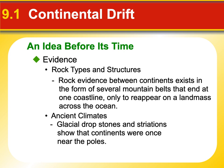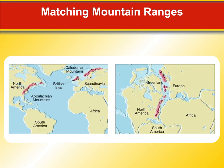But let's look at some of the pictures here. Here's some matching mountain ranges. You can look at the Appalachian Mountains there in North America. They match up perfectly with the British Isles and the Caledonian Mountains up through Scandinavia. If we put those pieces back together, look at how neatly Africa, South America, North America, Europe, Greenland, all those continents just fit right nice and neat together. And once you do it, the mountain range lines up as though it had always been there right together. So it's some pretty strong evidence, right?